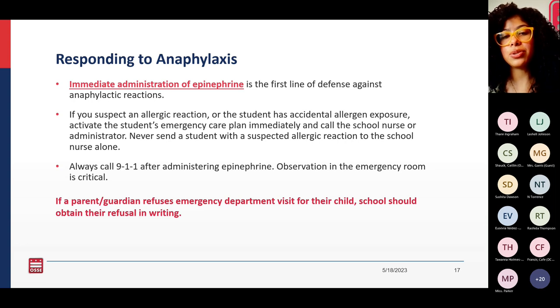And your school may have additional staff certified through DC Health Administration of Medication Training. And as I mentioned before, I encourage you to familiarize yourself with your school's certified staff and your school's undesignated epinephrine auto-injector plan, which is the emergency action plan for responding to anaphylaxis.